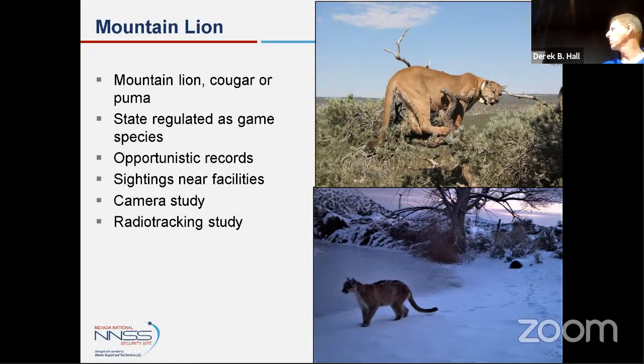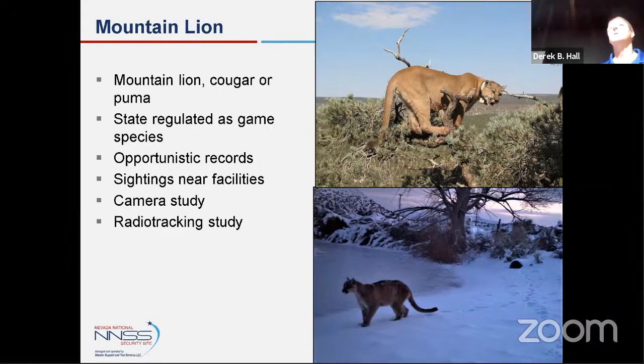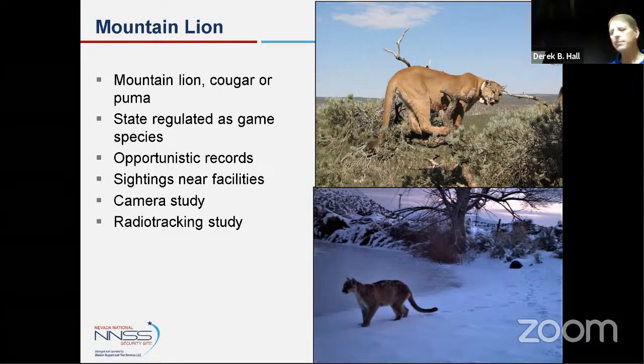And so we noticed a few sightings near active facilities. A dead one was found in Yucca Flat near one of the tower sites in Area 7, and we had some sightings in Frenchman Flat around the spill test facility, and then a couple up by CP. So we kind of wanted to understand more about their distribution and abundance and the threat to the workers. Did they pose a risk to the workers out there?